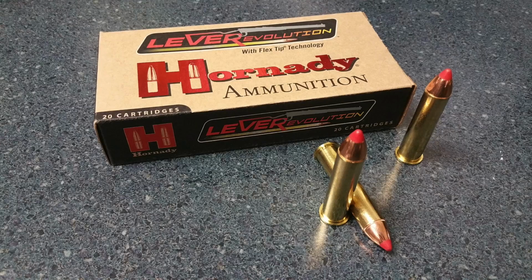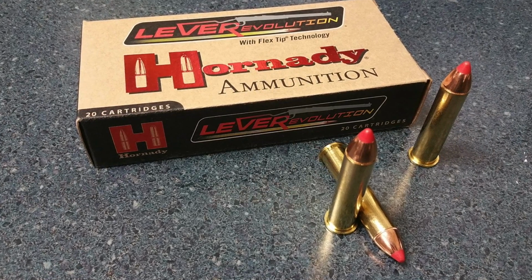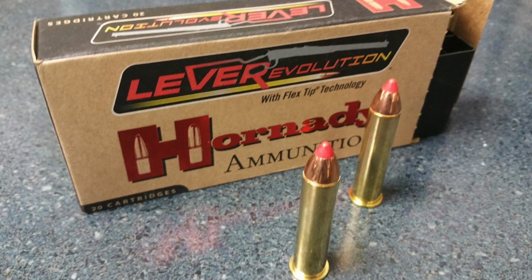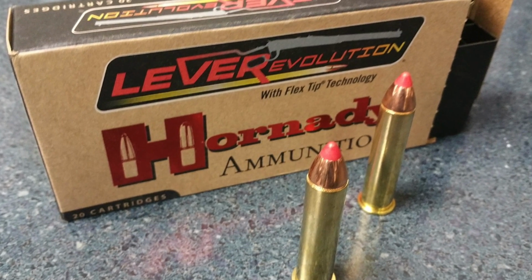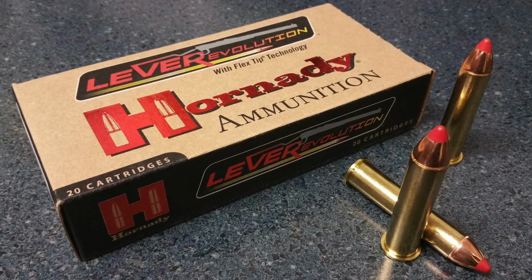animals. Number 2, the 45-70 Government. Now this round was originally designed in 1873 for a Trapdoor Springfield. It is a 45 caliber, sent screaming with 70 grains of black powder. What this is, a 300 grain bullet traveling upwards of 1,800 feet per second, giving off 3,400 pounds of energy.